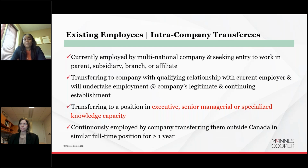So this is probably much more difficult to prove, in the sense that you have to show that the foreign worker that you're looking to bring into Canada has some uncommon knowledge of the products or services that your company offers. I won't say it is absolutely impossible, but it is not possible to have someone with the same kind of knowledge within a short time. So that's probably much more difficult to prove. But those capacities, executive, senior managerial, or specialized knowledge, are the positions that you can seek to bring those kinds of foreign employees in under this route as intra-company transferees.